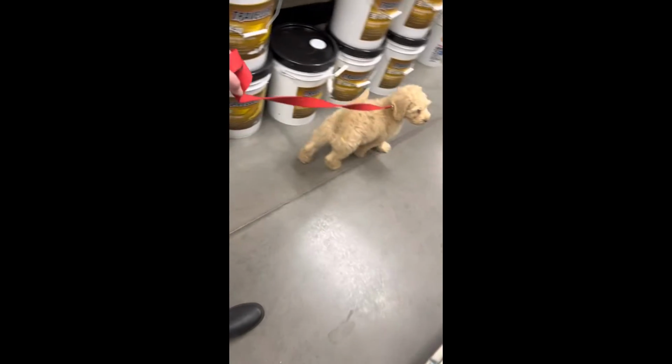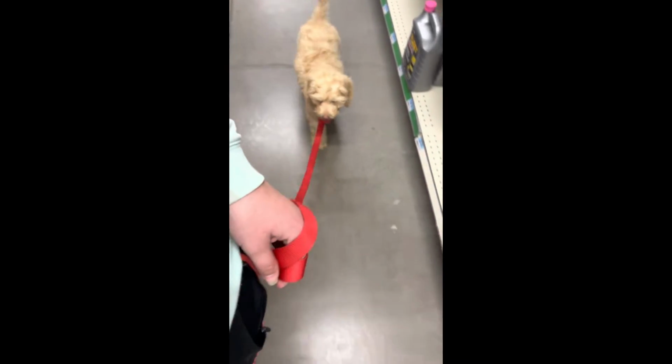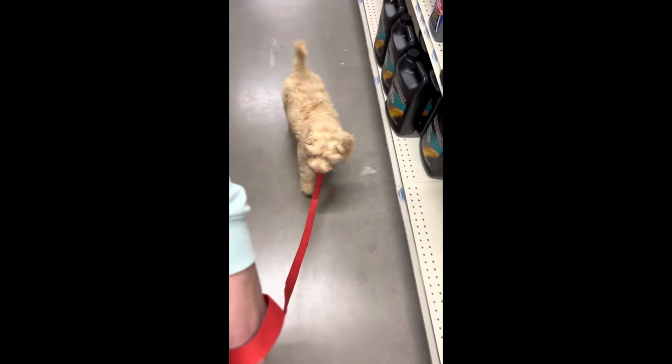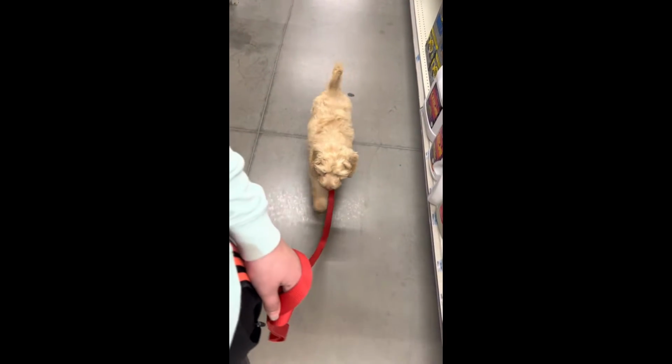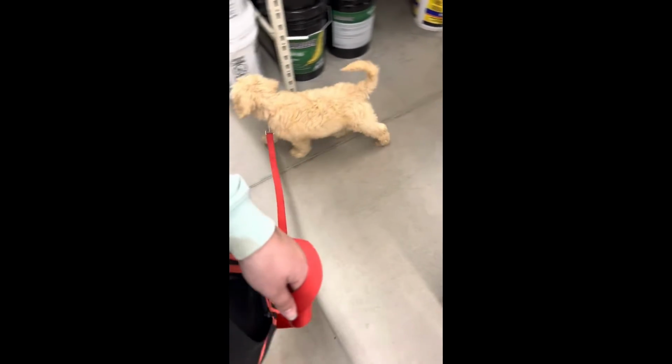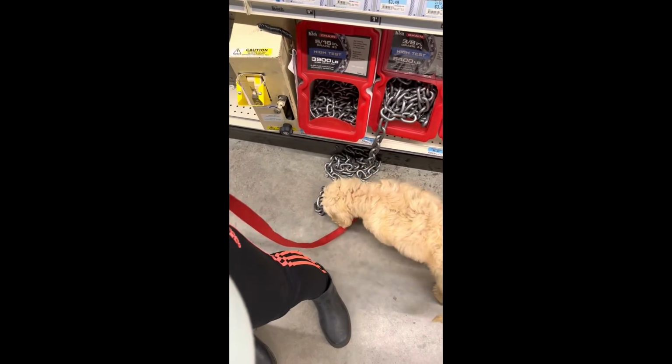Archer is doing really great with his desensitizing as well as his leash walking in public settings. As you see, he is very moderate to low energy, so he's not overwhelming in a store. He is definitely a puppy and still gets excited, which is really great. We want our puppies to enjoy being puppies and be excitable, but then again be ready to focus.